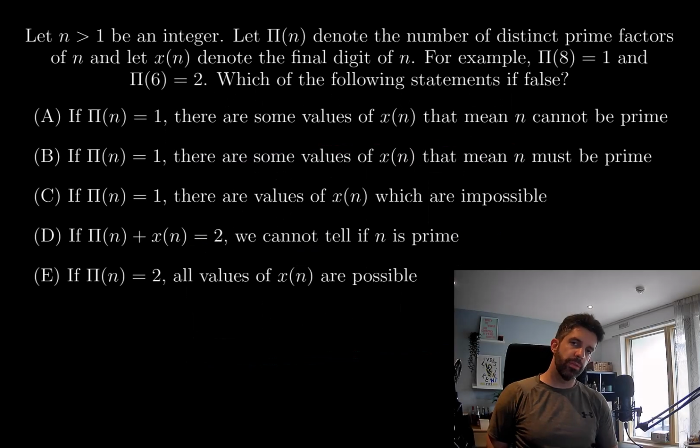Let n greater than 1 be an integer. Let pi n denote the number of distinct prime factors of n, and let xn denote the final digit of n. For example, pi 8 equals 1 and pi 6 equals 2. Which of the following statements is false?